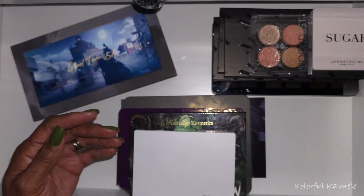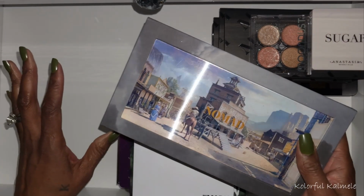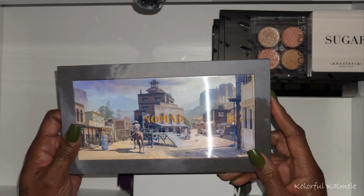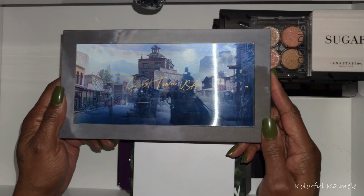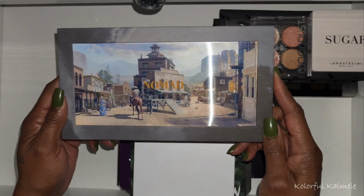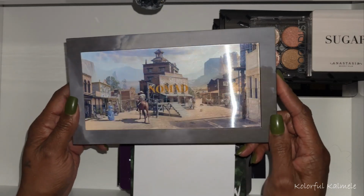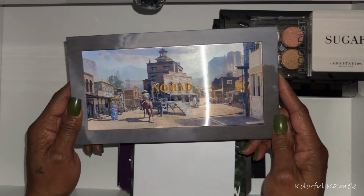Like I said, I'm not one for PR or anything like that, because you guys know I buy all the makeup. But they're a brand where I will probably go ahead and use their palettes, and receive any PR that they send me. I'm fine with it. So this is their Ghost Town USA palette.